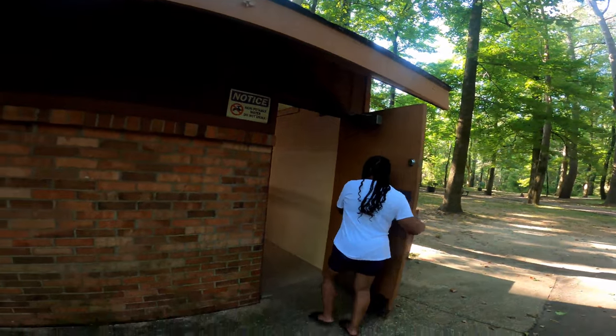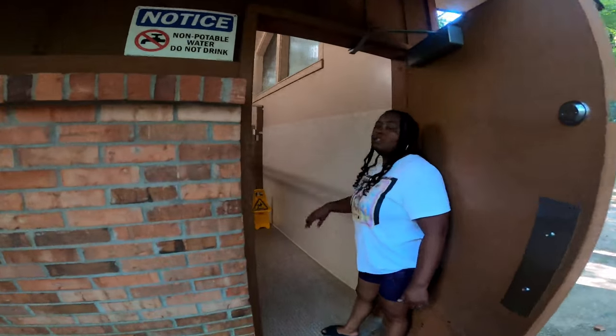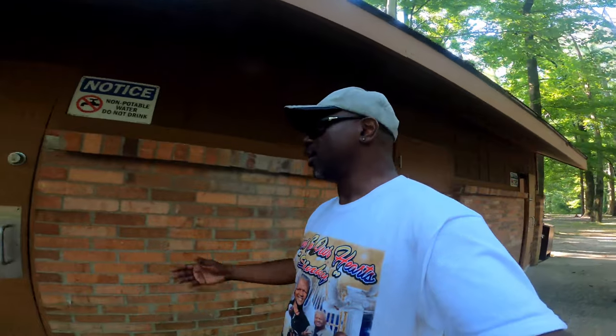Is it clean this morning? Yeah, it's clean. Smells fresh too. It has three stalls, including a handicap stall. Okay, you're seeing the ladies, the men is basically the same, except a urinal. I'm not gonna bring you in there, I'm just gonna check to make sure. Yeah, the exact same thing, two urinals.